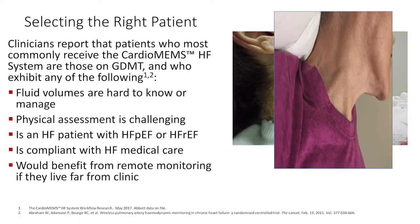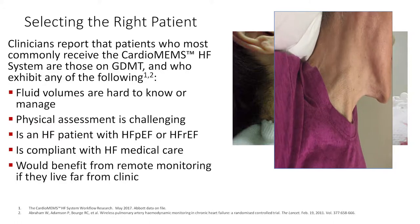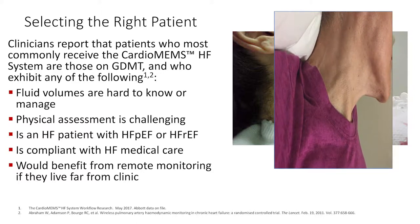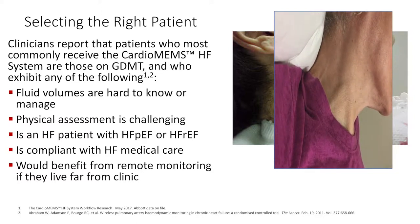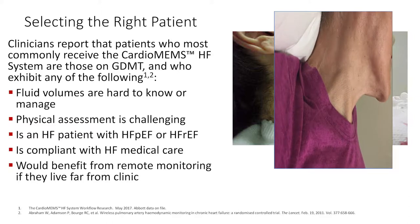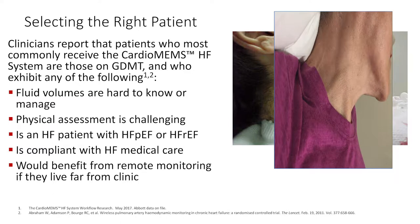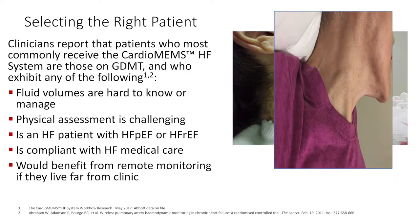I have to ask, what's the most you've ever diuresed from a patient? Who said 100? How about 110? 120? So what is that, 130 pounds? I diuresed 140 pounds from this patient. 110 pounds of it was in the hospital. We did the rest at home. She was almost 400 pounds. She's about 240 now. And she was bedridden for a year.